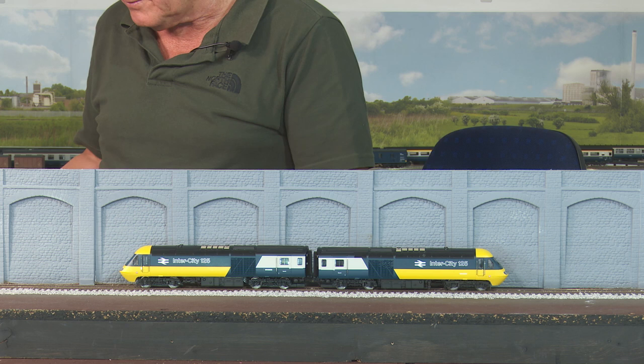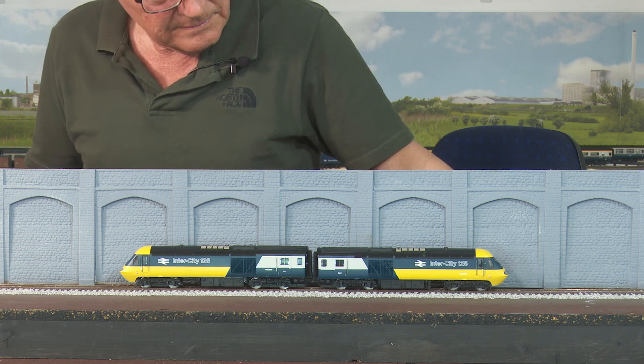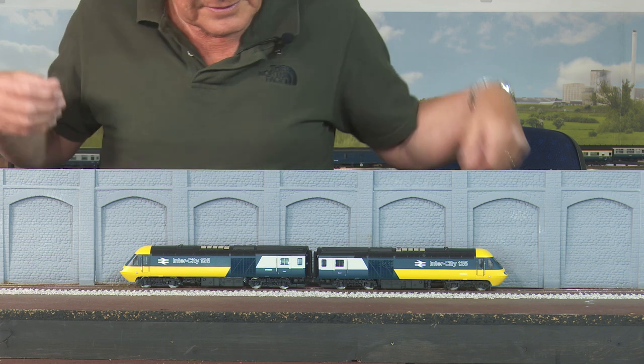If I shut them down, again, they shut down one at a time. And then once you pop all your cars in between, it really is good.